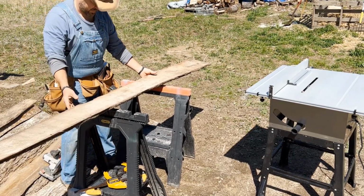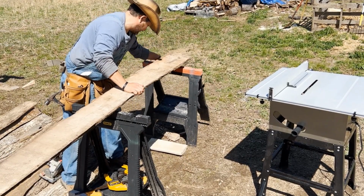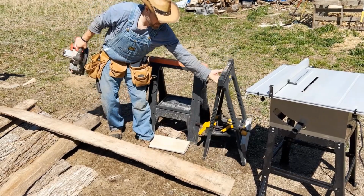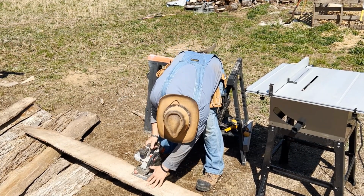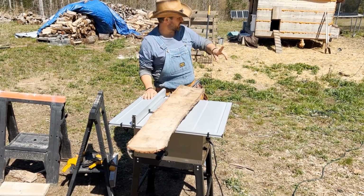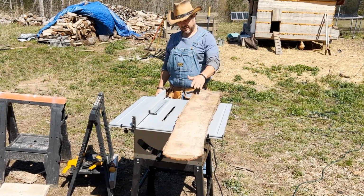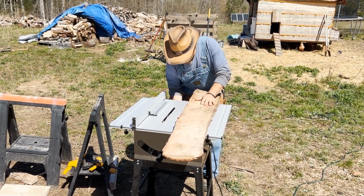I wish I had a third sawhorse right about now. I do, but they're being used. Let's see how we can do this. I'll just do it on the ground. Table saw. I had to run extension cord all the way over to my solar shed, but whatever, I got it. So let's see how I'm going to be able to do this, because it curves up. Maybe I can get the blade high enough. I don't know. Let's see.